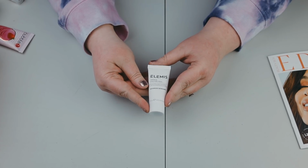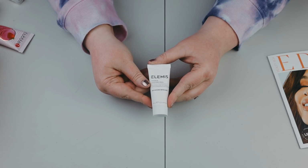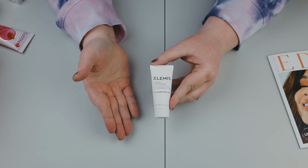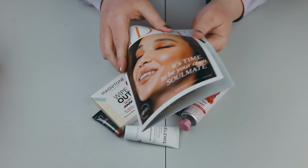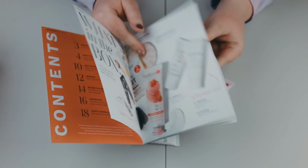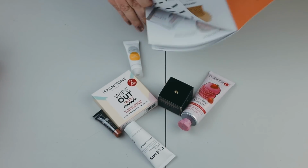And last but not least, we have Illamasqua. Ooh, I love Illamasqua. And this is the Papaya Enzyme Peel. Ooh. Let's add up all these little bubbies. Here's the beautiful little magazine that you get. It comes chock filled with all these little stuff about things and, blah, blah, blah. Anyway, let's see what we can find out about this stuff.